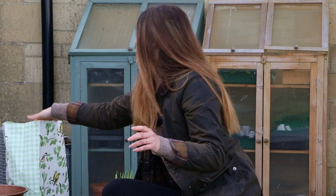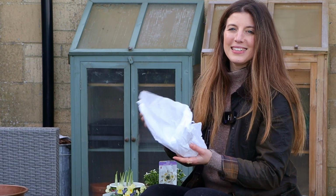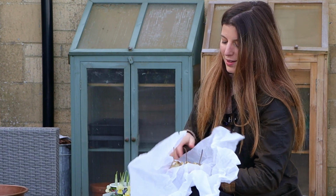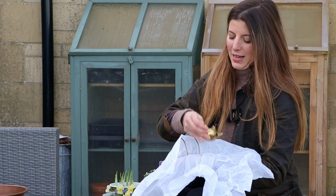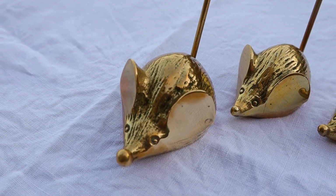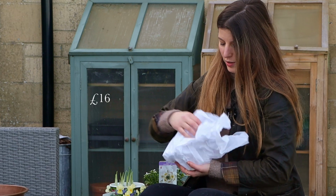I also got, let me unpack that. The cutest little trio of mice. Super cute little brass mice, super cute. It's a set of 3. They're all different sizes. They're the sweetest thing. And those were £16.